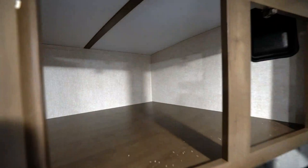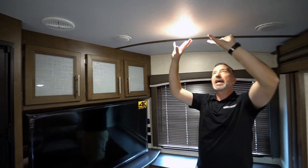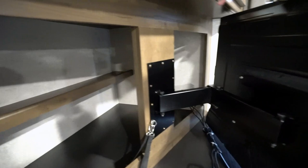Now, the great thing about Keystone is the solid wood construction that you're gonna see. They even have wood paneling in the seams here on these barrel style ceilings, 80 inches of height. Right here underneath my storage, you got the large 50-inch 4K TV, and check out what's behind it. Sure, you got the telescoping arm, which means this will help move the TV no matter where you wanna watch it, but shelf space, storage space back there.